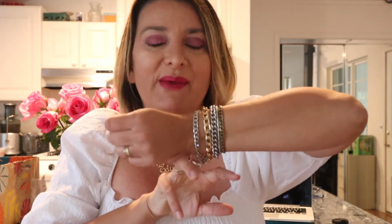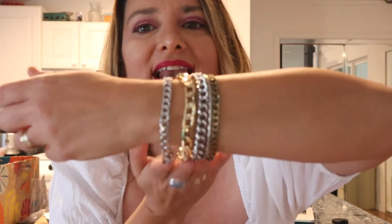I don't really wear bracelets, as you see, but I wear mostly rings. But sometimes, from time to time, I love to wear a bracelet. And this is really nice with any outfit. I can accessorize a nice evening outfit, like a cocktail dress, I can imagine, or even jeans and a white t-shirt. So I really like this.